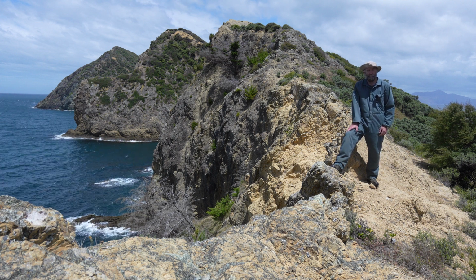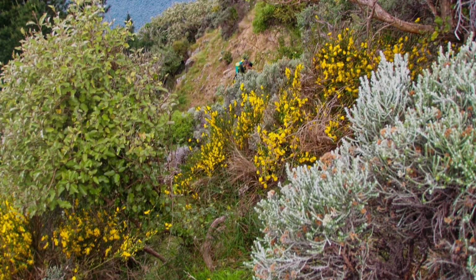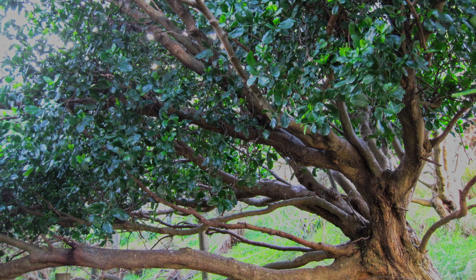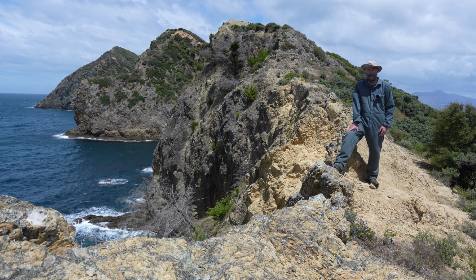There's no gorse, there's no Tradescantia, there's no climbing asparagus. There was one tiny little patch of European broom, which we've since eradicated. There's tree lucerne, which was probably planted by long-term farmer Ross Webber. It's a relatively benign plant, but we've decided to treat it as a weed and are gradually removing that as well because it can get onto the cliffs.